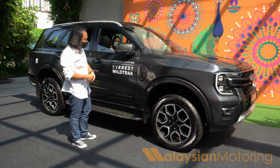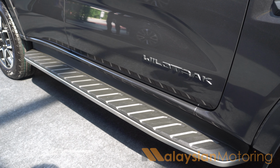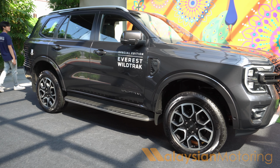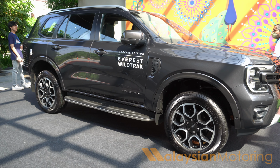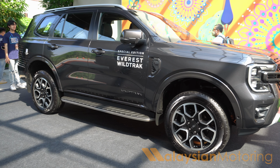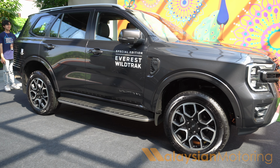You get standard side steps on this car because obviously the Wildtrak, or the Everest rather, is quite tall, which means you may need a little bit of help for ingress and egress, but overall everything back here looks quite good. You also get a set of raised roof rails to further improve practicality, all in the spirit of added performance and capability with your new Everest.